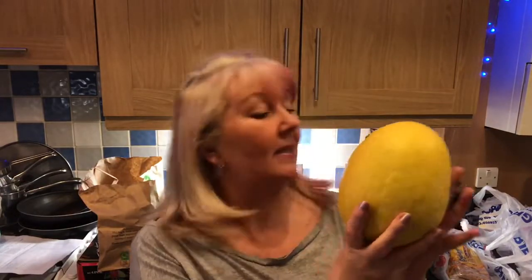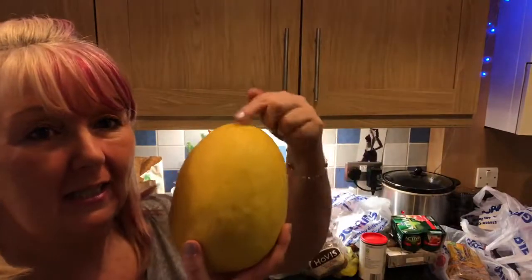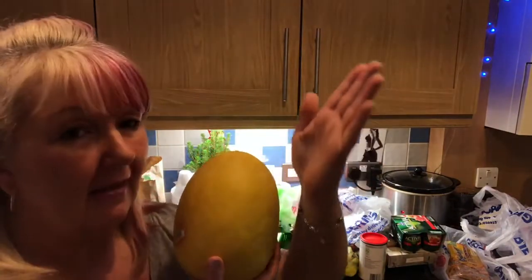A nice honeydew melon for those who don't want prawns with their starters. I'll cut this up, I'll fan it. So to fan it, you cut it in like a boat shape, and then take it off of the skin, and then I might have to show you that Christmas Day.